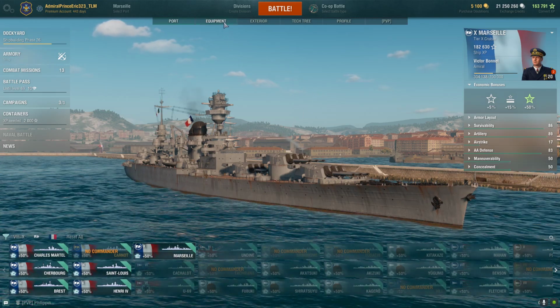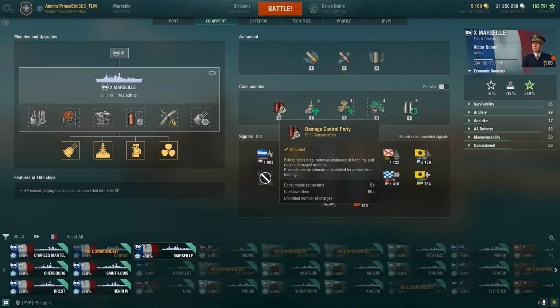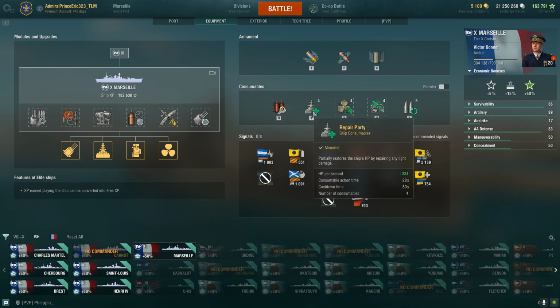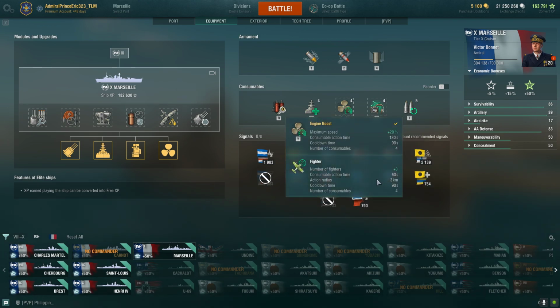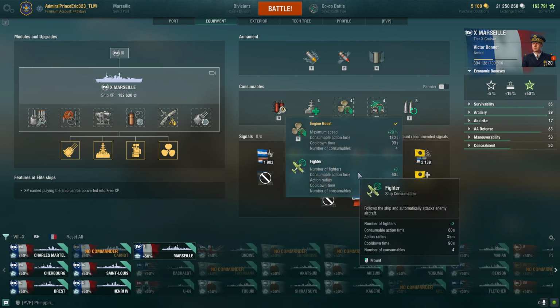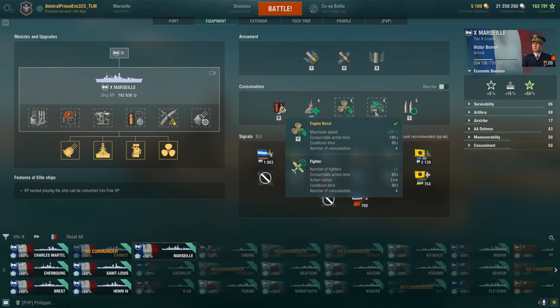So let's head on to the equipment. The consumables, which has got the damage control party, repair party, the engine boost. Always engine boost up ahead for this French cruiser, starting from tier 6. And we got the exchange consumable, the fighter, but I will not recommend it for this.